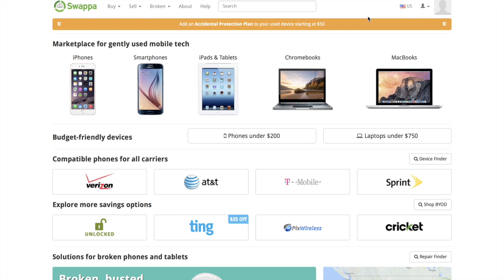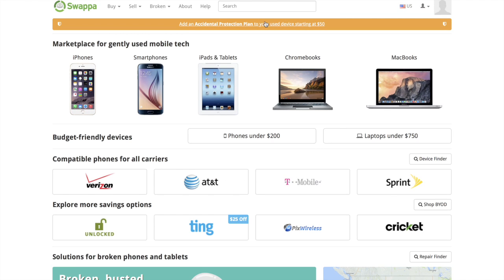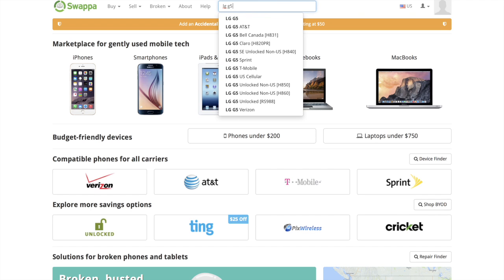All right, guys, so here we go. I've got Swappa loaded up first, and then I also have eBay and Amazon as well. I want to start with Amazon, and these are in no particular order at this moment, but I will tell you how I feel about each one of these and how I do the shopping on each one. So starting with Amazon, let's just say I wanted to search for the LG G5 on AT&T.